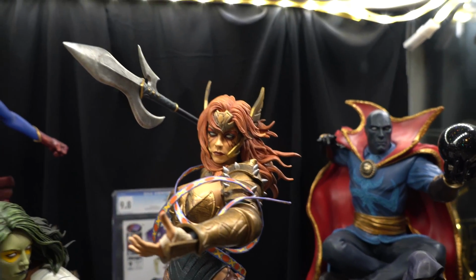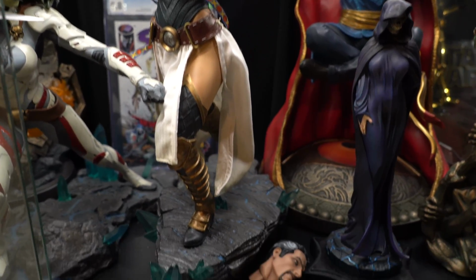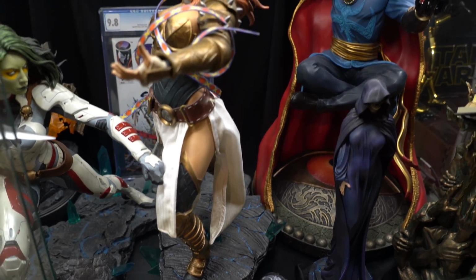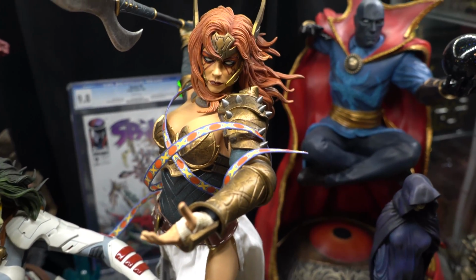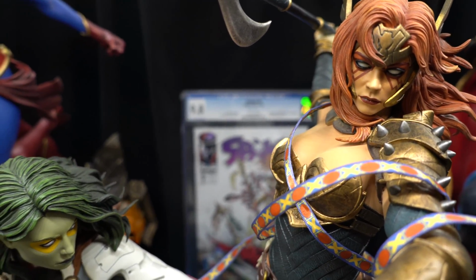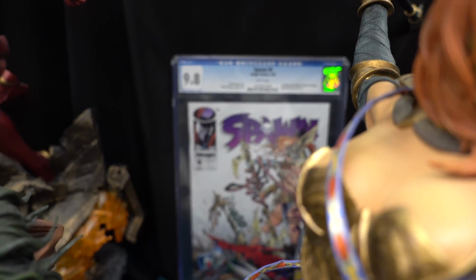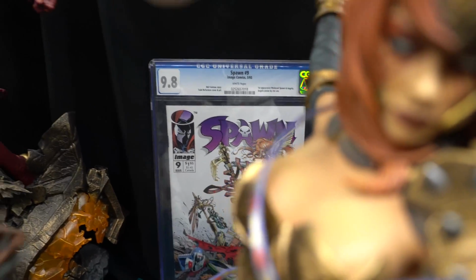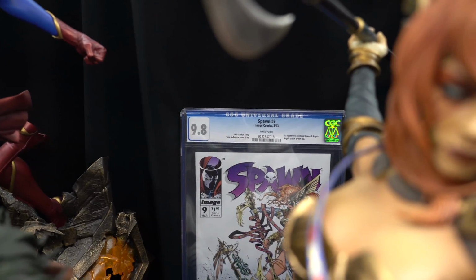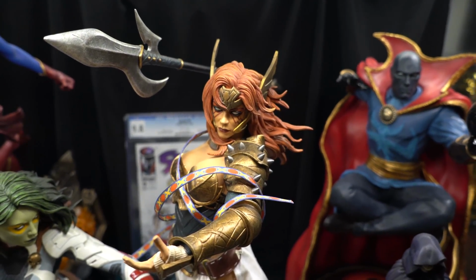And here is another Spawn piece. This is Angela. Of course, this is Angela from Marvel and not Image, but it's still Angela. I didn't want to bring that downstairs either. You can see her. I did a complete review of that as well. In the back, you can see I have Spawn number 9 back there. Well, can't get it in focus. But anyway, that's Angela.